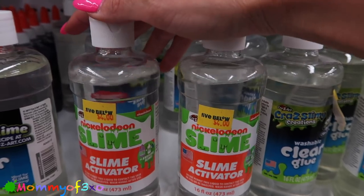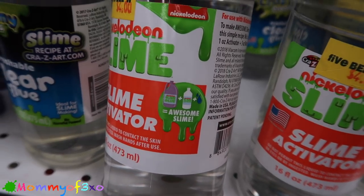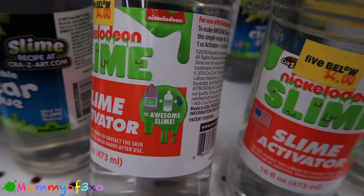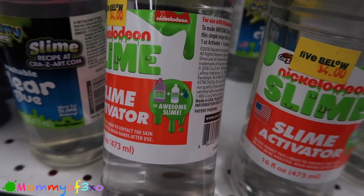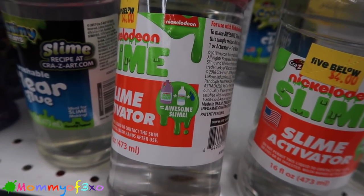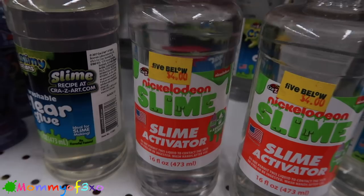I've never seen this here or anywhere else. I don't know if this is new. It says right here, it shows to use with like the big gallons of Nickelodeon slime glue that we did a video on. You can buy those at Walmart. I have not seen those here. But it says right here you can use the big gallons of the Nickelodeon slime glue with the activator and water. And it makes awesome slime. So that is really cool.